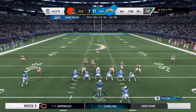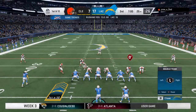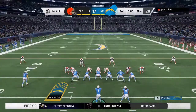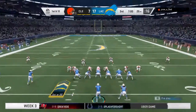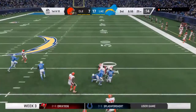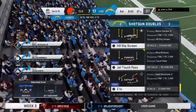The Charger drive about to get going. They built a good first half lead. Now they have a chance to add on to it. And what I'm thinking is that the offensive staff spent the entire halftime just working with them on, here's what we think they're going to do to attack us in the second half. Nice first half that we've had, guys, but be prepared for some change-ups. We're going to see them when we kick it off in the second half. See how they handle any adjustments that might be made defensively.